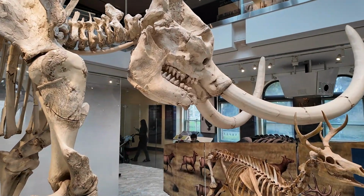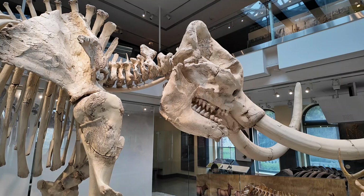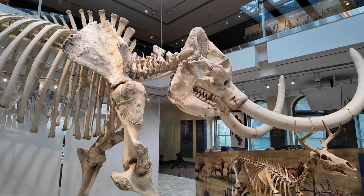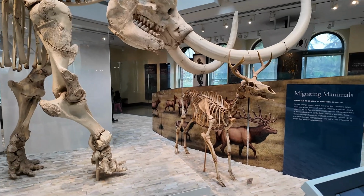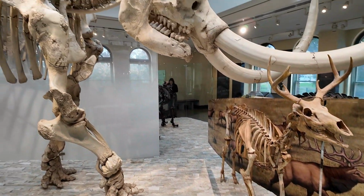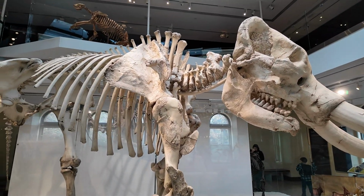Even I feel like they had sharper grinding molars versus elephants today. Those have some points on them. I don't know, that's just for eating grass, but why would they need points if they're just eating grass and vegetation? Those are some pretty good sized teeth. They get a massive skull.